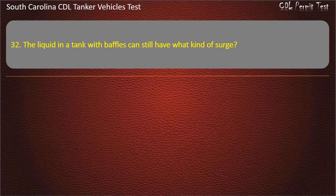Question 32. The liquid in a tank with baffles can still have what kind of surge? Side to side, front to back, top to bottom. Answer: Side to side.